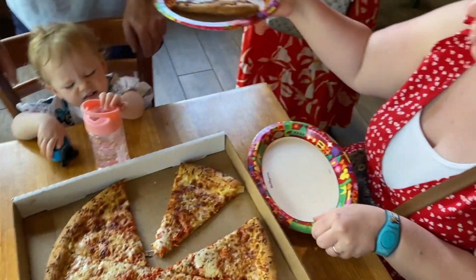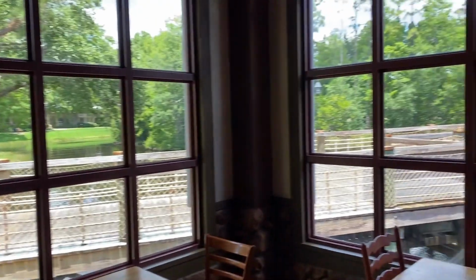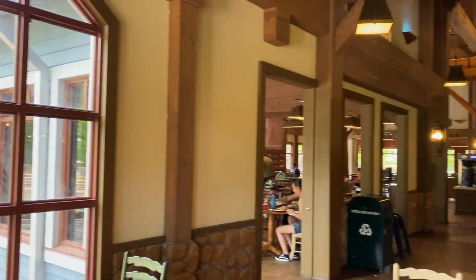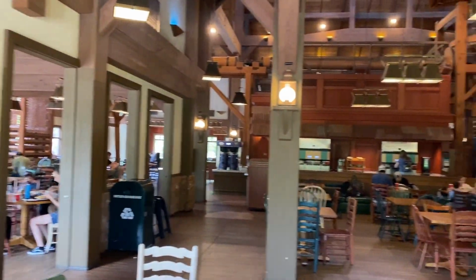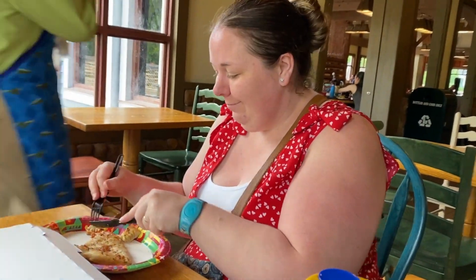There we go. Only in the resort. No, any resort. You can't use it in the park. Including that, it's $20. Yes. Right. Reviews so far? It's beautiful. It's a really nice resort.